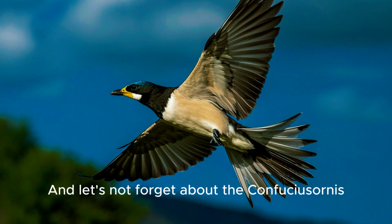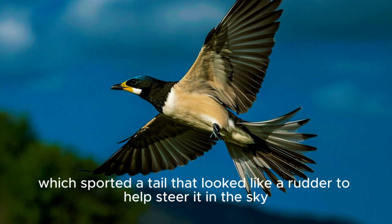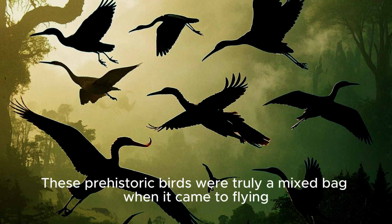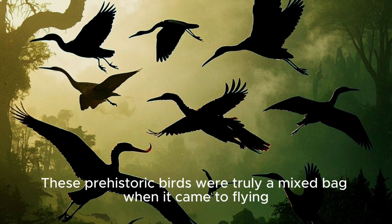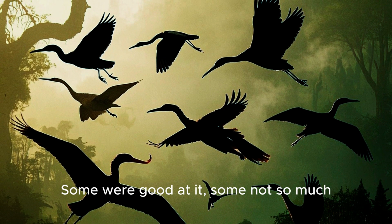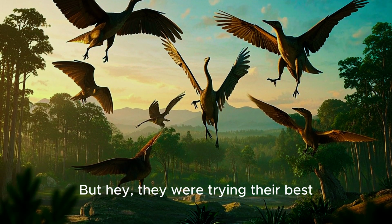And let's not forget about the Confuciusornis, which sported a tail that looked like a rudder to help steer it in the sky. These prehistoric birds were truly a mixed bag when it came to flying. Some were good at it, some not so much. But hey, they were trying their best.